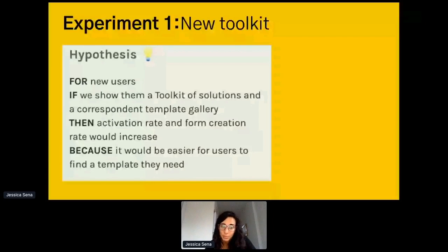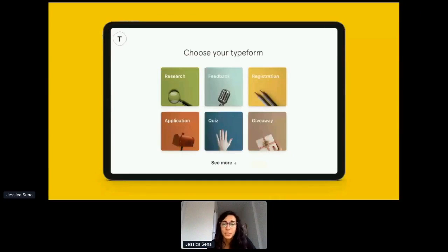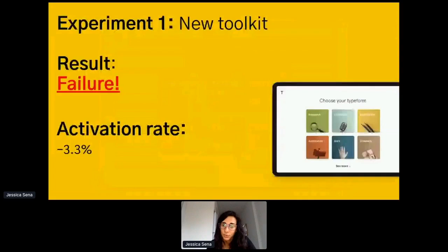This is a mock-up of the experiment. And we were really enthusiastic about this because we thought that it was really going to work. We really liked the design and everything, and for us it was amazing. But what happened at the end? When we ran the experiment, it was a complete failure. We saw that the activation rate was even decreasing by 3.3%. So even if we loved the project that much, we had to delete all the code.